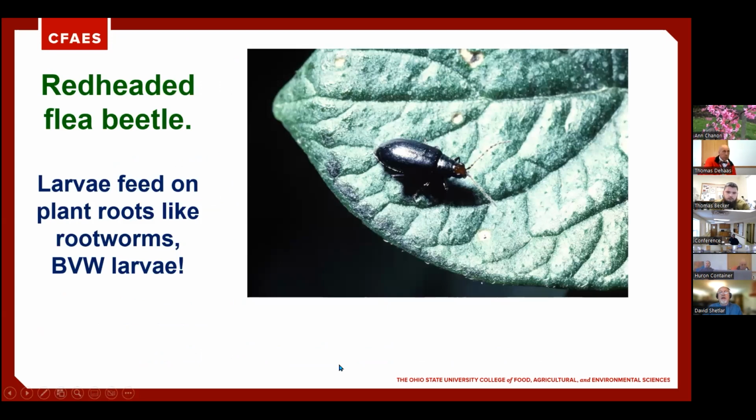Okay. The last one, I think we're running out of time here. The last one I want to talk about is the red-headed flea beetle. We had a lot of questions about flea beetles, and I'm going to be brutally honest with you. I think the 3 entomologists that have been doing all the work on this over in New York and North Carolina, South Carolina, are, I hope not to annoy anybody, young kids that don't know what they need to know.